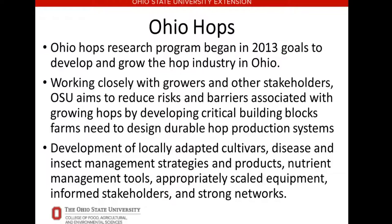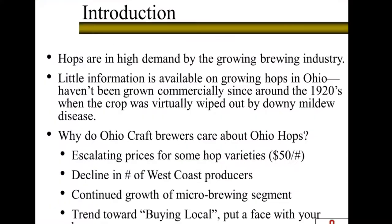Today we have close to 200 farmers growing hops in the state of Ohio, and they're being produced pretty well throughout the state. We continue to learn new production systems and fine-tune them, but our initial research at least set a standard production system where growers could adopt this crop. Now we're fine-tuning that system to get better quality hops and better yields. But basically, there's an opportunity because of that growing craft brewing industry.